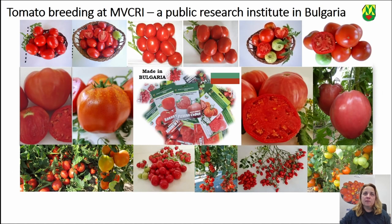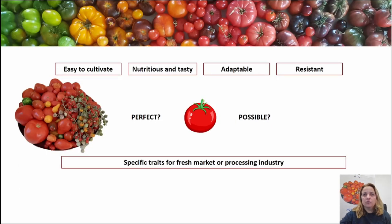Applying this and some other breeding techniques, except genetic engineering and gene editing, we at Maritsa Institute create tomato varieties intended for different purposes. Whether they are perfect, I cannot say. There is always something that could be better, but I would say that we create tasty varieties, because fruit quality has always been important for tomato breeders in my institute, and chemical analysis of fruit quality compounds are always accompanied by sensory testing.